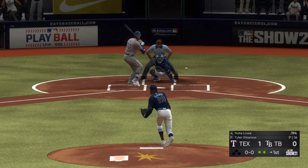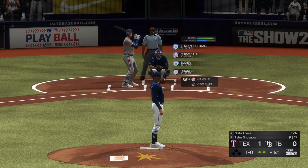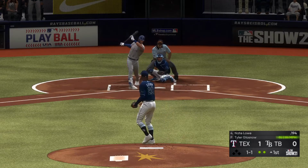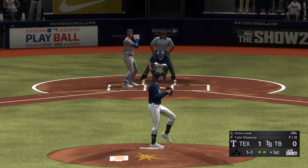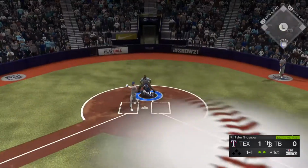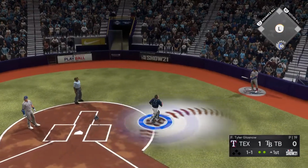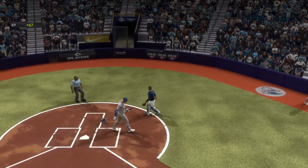Nate Lowe digging in now as he looks at a fastball that misses off the plate for ball 1. Swung on and missed. 1-1. Hey, after that extra base hit, things could go awry. He didn't. He battled right back in his zone with a nice executed pitch. And he will indeed make the play in foul territory to retire the side.